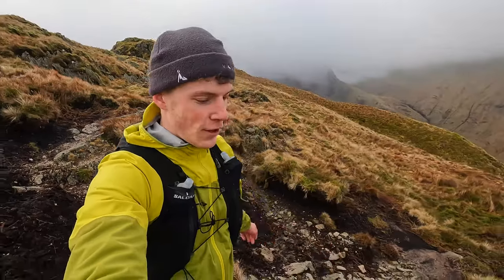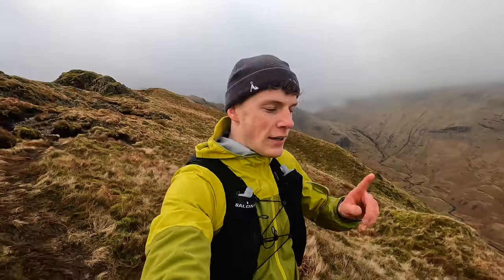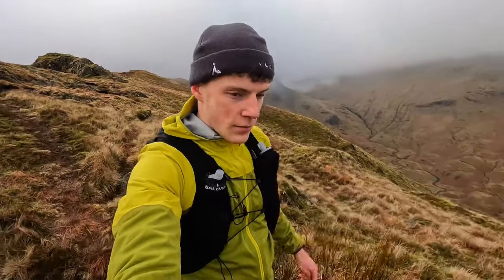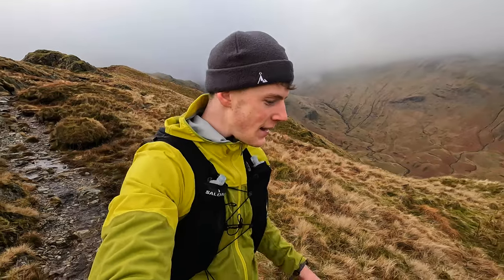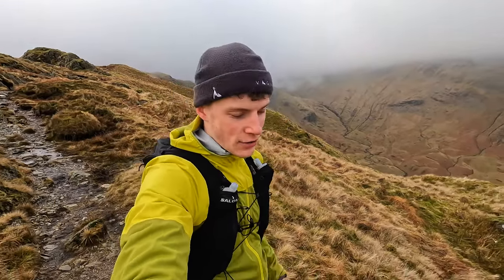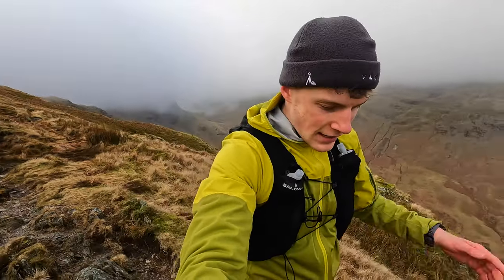So it's a little bit of a slog back to the car now, but I'm very glad I did it this way round, because I don't think we would have had such good views if I'd done it the other way round, because we would now currently be up on St Sunday Crag, and there won't be a single view up there.